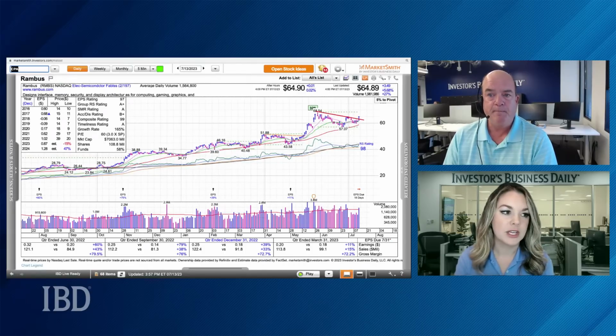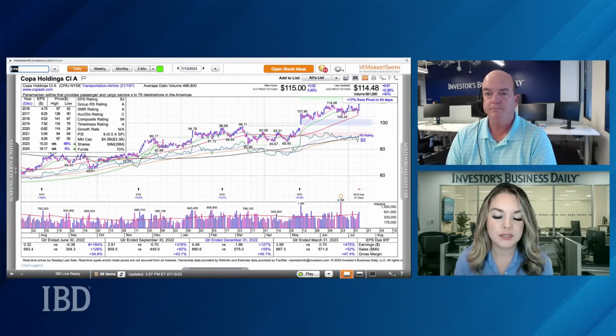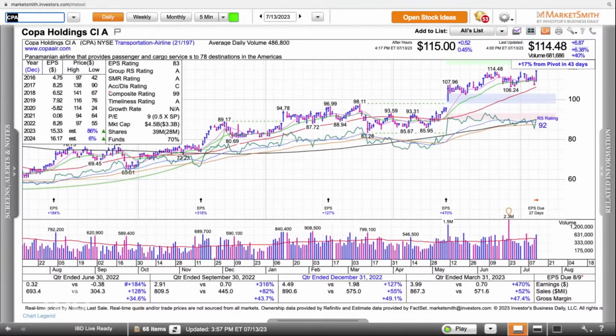And we want to take a look at CPA. We've seen such strength in airline stocks. So here's a look at one making a nice move today with Copa up 6.4%. Strong volume behind today's move. And it also looks actionable with the action, Ken. Yes, it does. It's a similar kind of move to Rambus, just a good higher volume gain breaking out over a trend line. It's just got pretty much a flat base forming here.